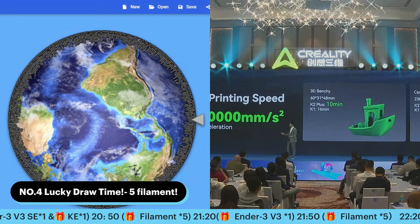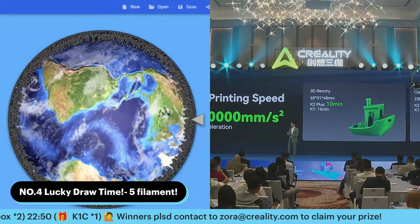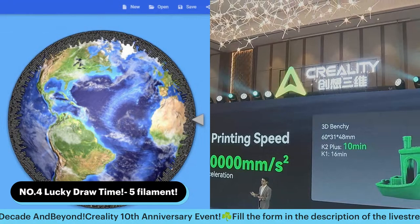Well, if you care for speed, there you go. K2 Plus can print as fast as 600 millimeter per second with 30,000 millimeter per square second acceleration. A standard benchy can be finished in just 10 minutes. Some of you may doubt, well, K1 and K1 Max can also be as fast as 600.